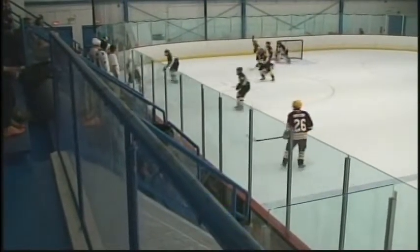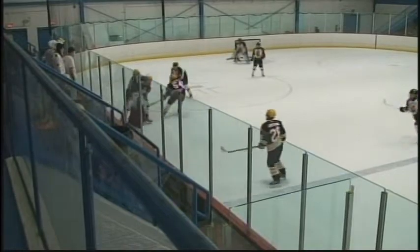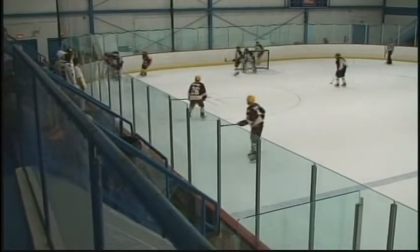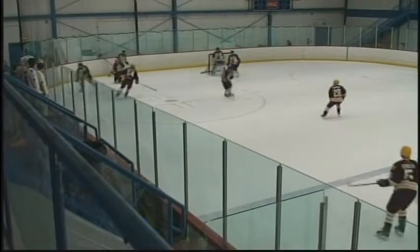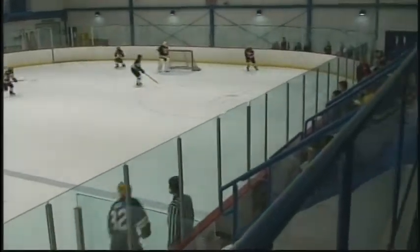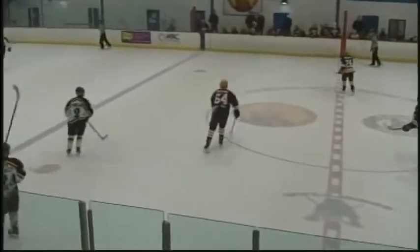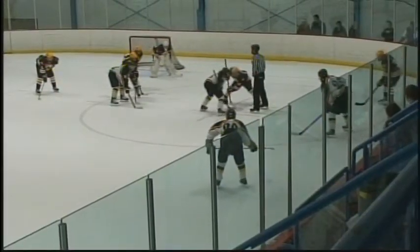Back behind the goal line, over here to the near side. And again, looking for somebody at the point, and wasn't really there. Now into the slot. And the Spartans get it out of harm's way. Send it over to the far side, out to center ice, and then the Spartans will send it the rest of the way so they can complete a line change. Cleared out ahead and all the way down, and that's icing against the Ramblers.